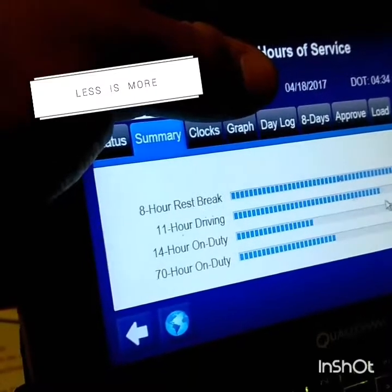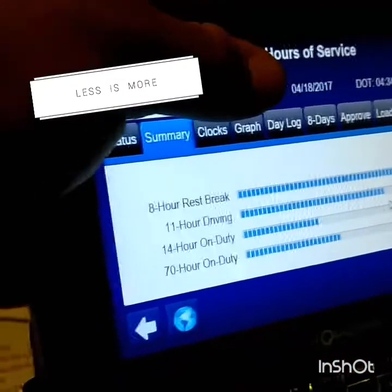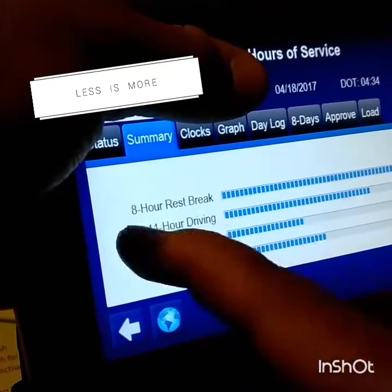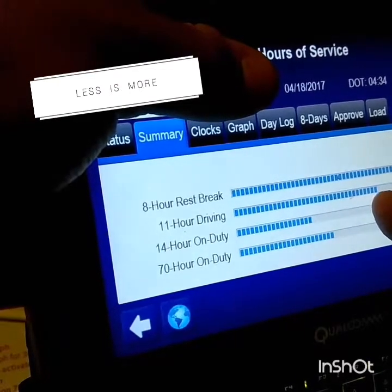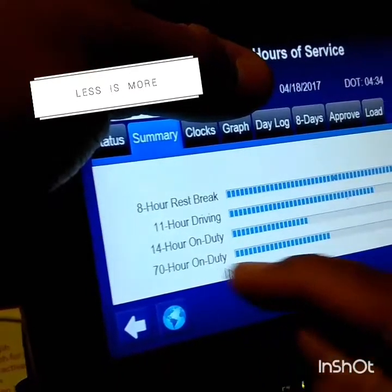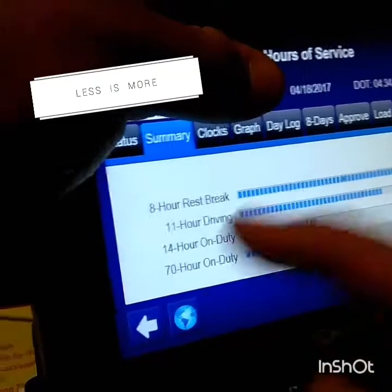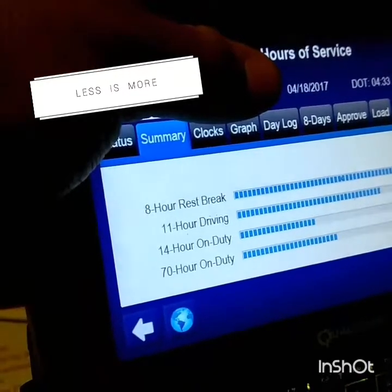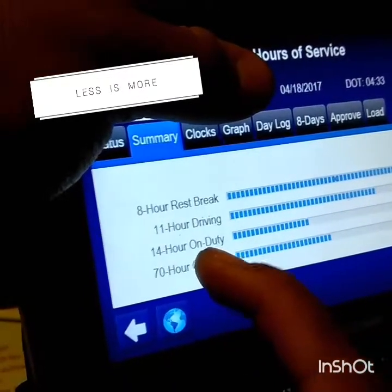Now, if I am off duty, say for instance, if I drove for an hour, which starts the 11-hour driving, and I took an hour break, my 70-hour will stop immediately as soon as I go off duty. But my 14-hour will still tick down until it reaches 0. Your 70-hour stops whenever you go off duty. Your 14-hour clock never stops. As soon as you start your clock, your 14 hours tick down.